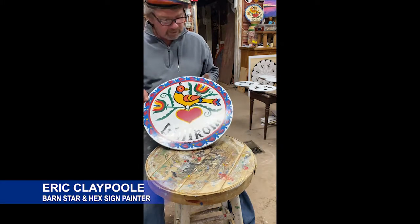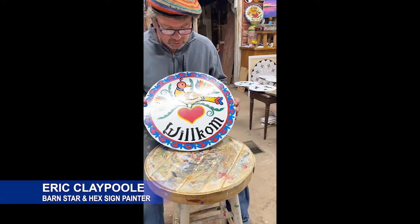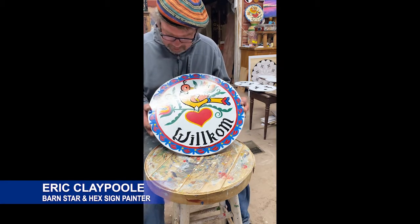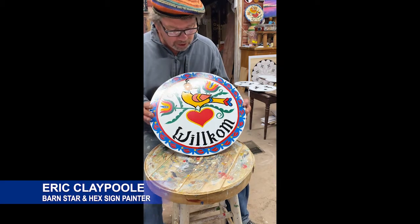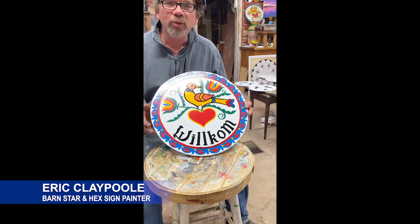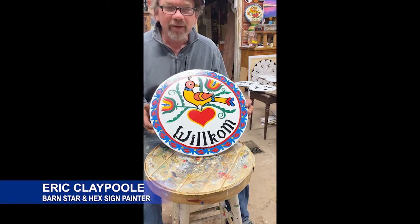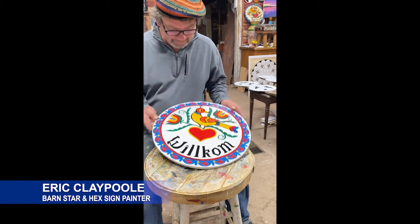Okay, there you have it. Finished welcome sign from start to finish. Distelfinks represent prosperity. Tulips represent faith, hope, and charity. Hearts for love. All your borders run smooth sailing to love. And there you have it. I hope you enjoy it.